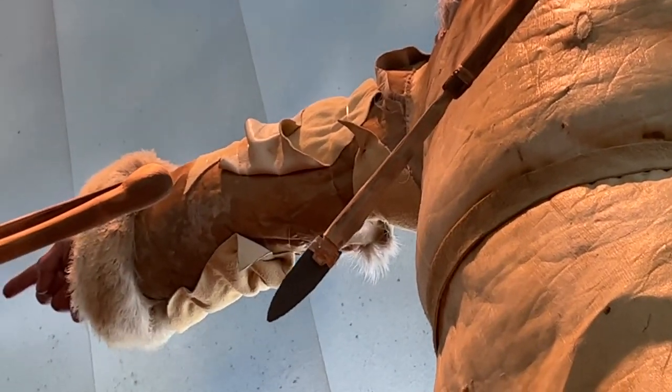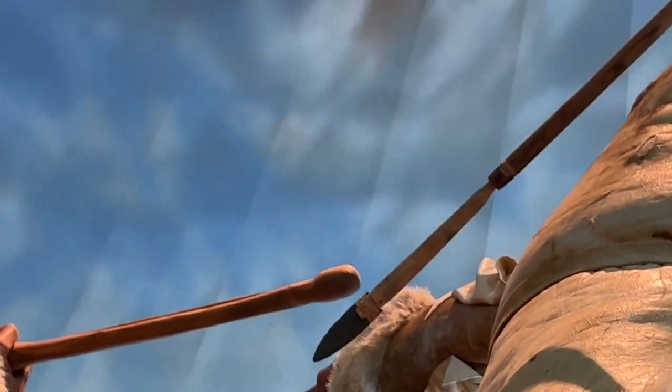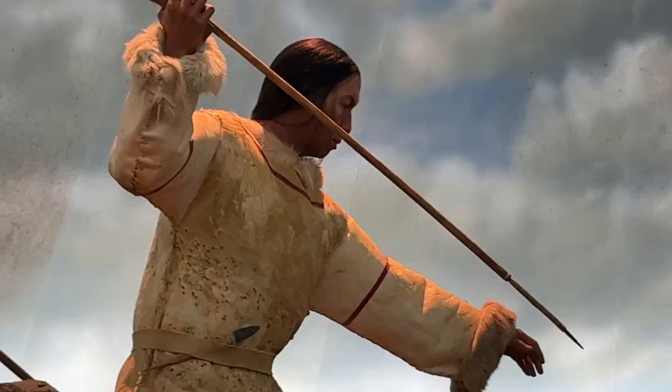Now I just wanted to give you guys a good depiction of what's going on in this section of the museum here, where you could see the caribou hunt. So I'm gonna pan around a little bit and let you look. You could pause on certain scenes to see what's going on.